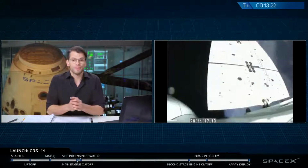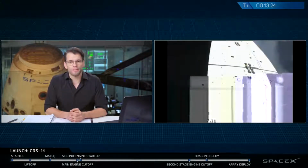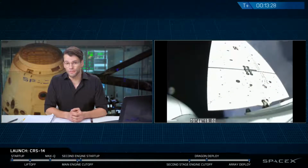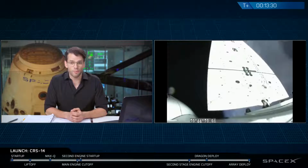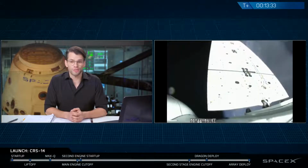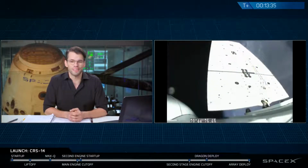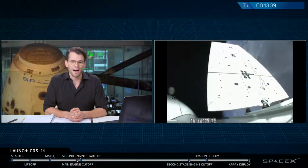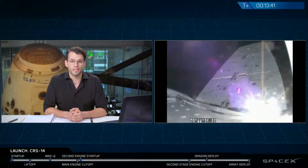And so to recap, we had a perfectly nominal mission, as we like around here. Falcon 9 performed its job splendidly, delivered Dragon to a perfect parking orbit. Dragon has since unfolded its solar arrays. You see that live view from space. That's certainly my favorite view from space of Dragon missions, of our solar arrays with Earth in the background.